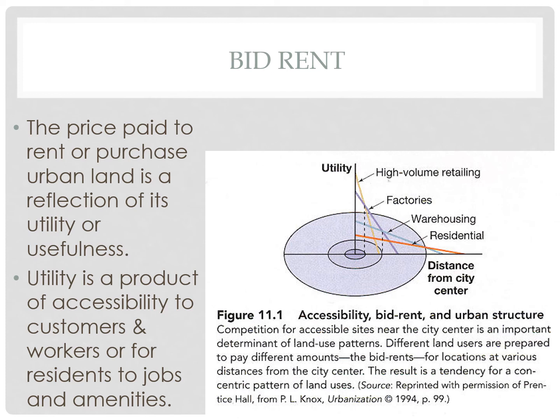Now, as you get further away from the city center, that land is going to be less useful to fewer people. Factories still need to be close to transportation systems. We talked about that with Weber, so they're going to be a little bit closer. Warehousing, when you're just storing stuff, might be further away. Residential, which really only has to be useful to you and your family, is going to be the furthest out. And that is a reflection of this theory of bid rent.